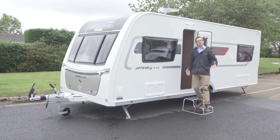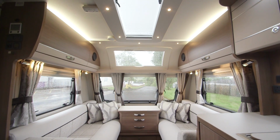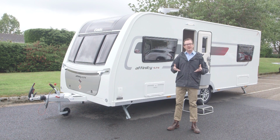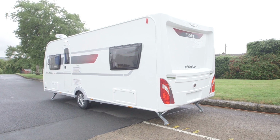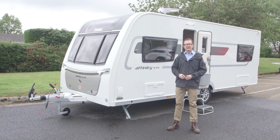Now I have to say that the 2018 Affinity is looking very sharp, in no small part to its new Figaro in Dove soft furnishings. Now the 574, I think the change of the washroom position makes all the difference and definitely gives it a USP. I haven't seen the prices and weights for these models for 2018 yet though, but last year's 574 was 1450 kilograms MTPLM with 151 kilogram user payload.